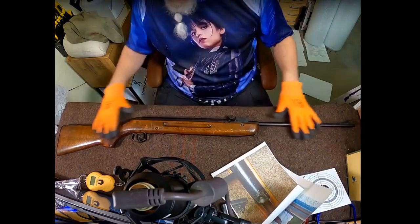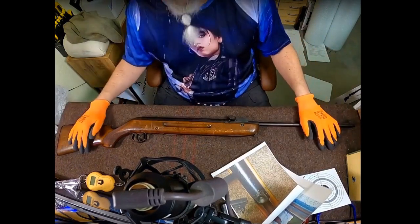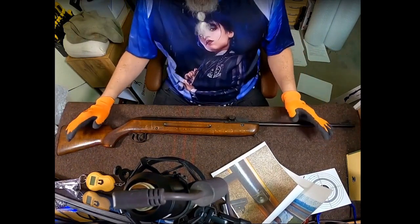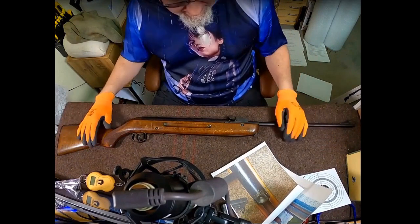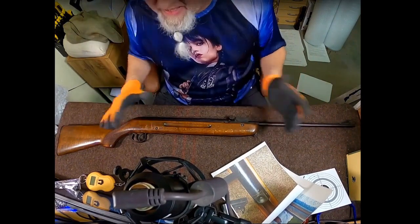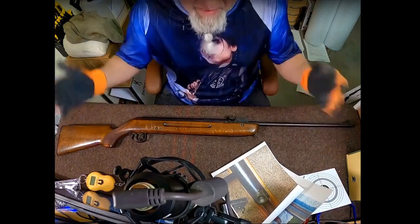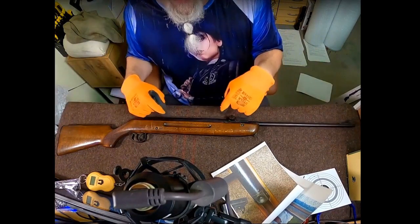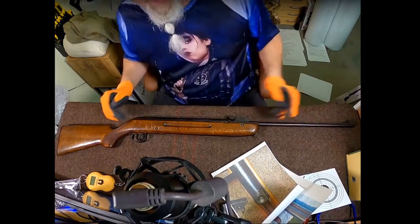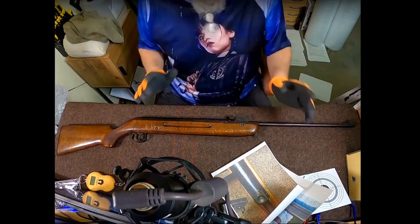This rifle, Model 52, it's very hard to find out anything about it. There's a good chance that the Model 52 actually comes from the year 1952. There's a vague possibility, I can't say for sure. If anyone knows more about this thing than I do, please write it in the comments. That could be a pre-production model. There's a possibility of that.